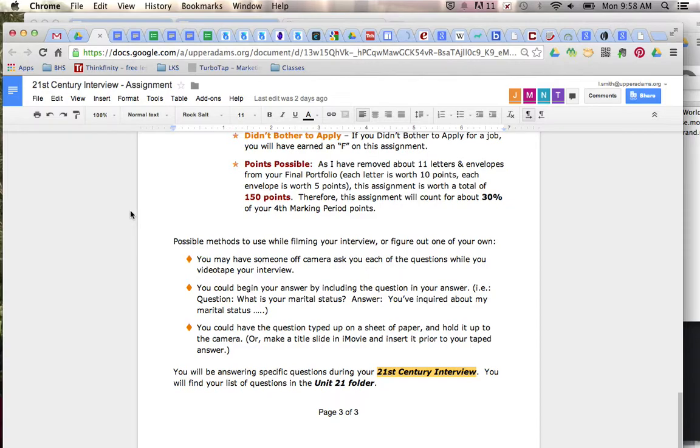And the third option that you have is you could have the question typed on a sheet of paper and held up, or you could introduce a screenshot of it either in Word or in PowerPoint and have that show for the camera, okay? You'll be answering specific questions during your 21st century interview, and you'll find the list of questions in the Unit 21 folder. Okay so far?